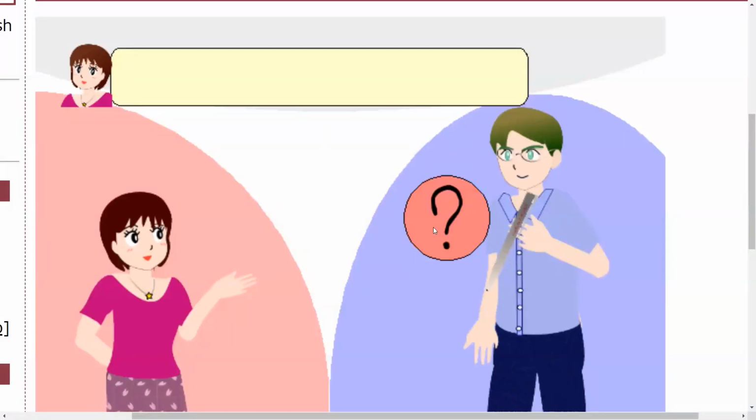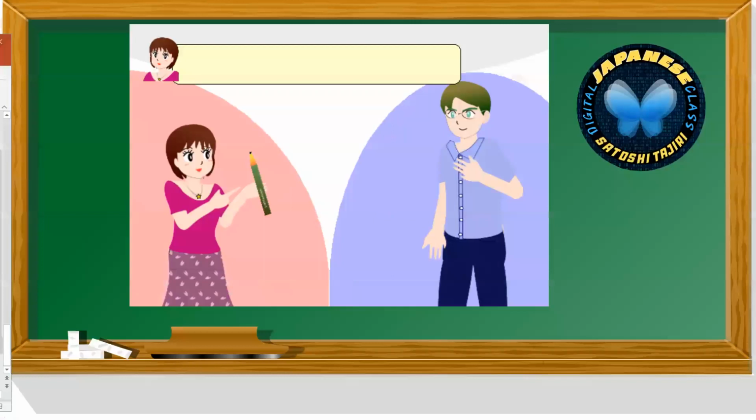Okay, how about this one? You want to know what that item is? Let's have Valerie try how you will ask the question. それは何ですか? One more. You are the girl. それは何ですか? Very good. So we're going to use それは何ですか? So how are we going to answer that?